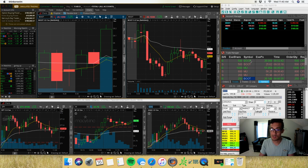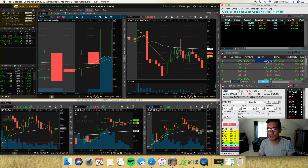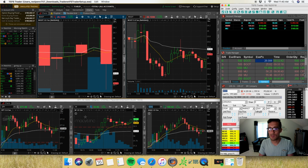And 40 cents, if you're risking $100, is 250 shares. If you're risking $200, it's 500 shares. So I went ahead and took 500 shares. I got filled a little late here, at 26. And as you can see, the very next candle came down very quickly.